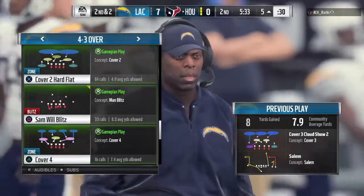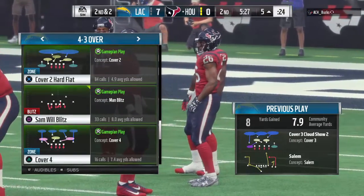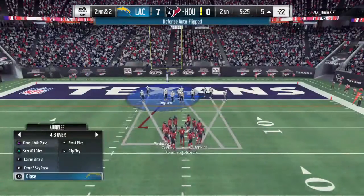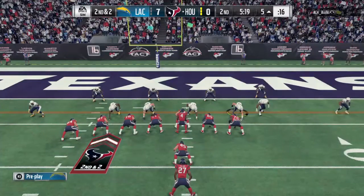Sometimes the most effective routes are the ones that you run in the backyard, and you probably ran them when you were 5 years old. How about a little curl there against zone? But the key to it is finding the open spots in the zone. How a linebacker or a defensive back will widen to give you space. Find that area and let your quarterback hit you.